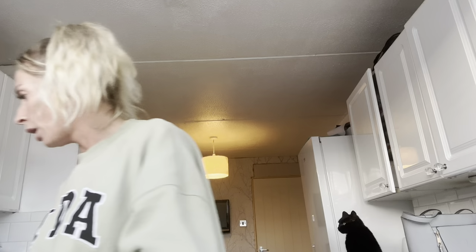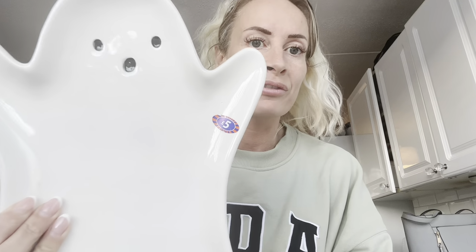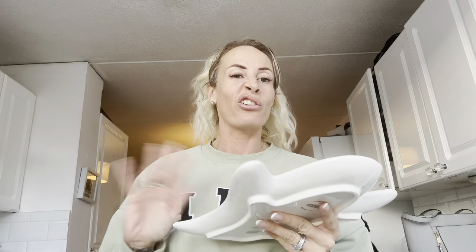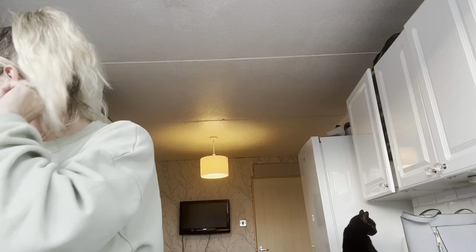Toothpaste. I got this from B&M. Now, I know obviously Halloween's gone, but all the Halloween stuff was in the sale. And this was down from £5 to £2.50. I had my eye on this for ages, so I thought, sod it, I'm just going to get it for next year. So if you've got a B&M and you fancy some Halloween stuff, get down there because everything's half price. It's really good. What else did I get?